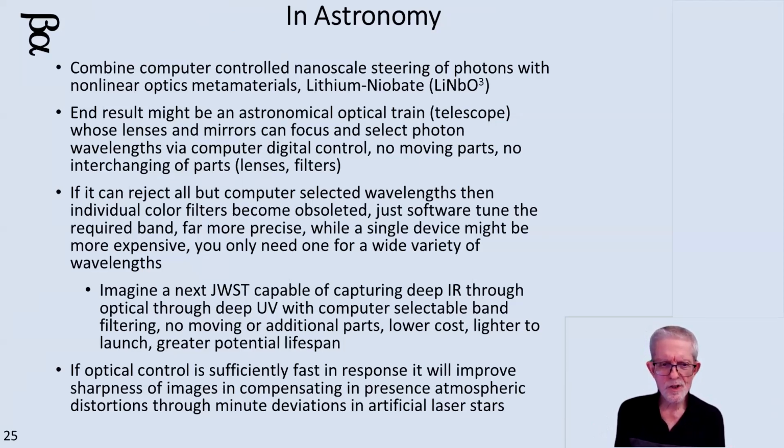Now, if you can do that, think about lenses. If you have a super lens that has a nonlinear optic metamaterial coating and you apply a voltage to it, you now have a telescope where you can focus it electronically with no moving parts. With fewer parts, you have an eyepiece that doesn't need like 8 elements to bring something into high magnification. So yeah, a dramatic leap in astronomical capabilities.